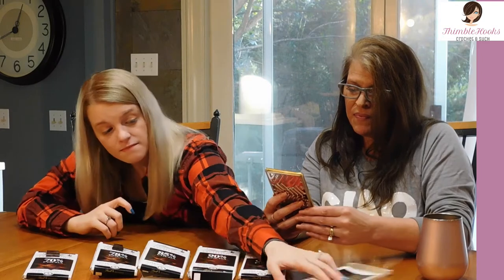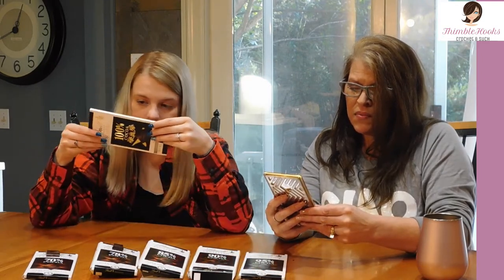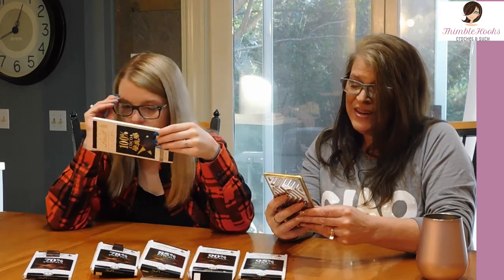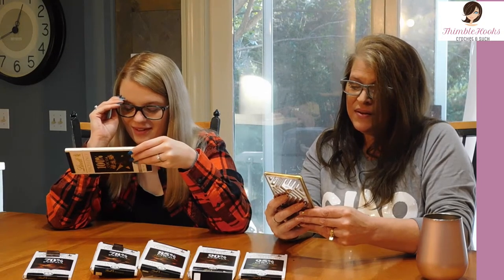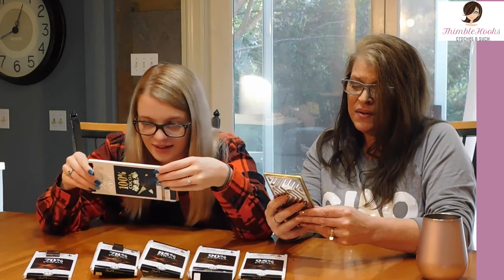So it doesn't say what it goes with, does it? Because the package doesn't open. No. Maybe it says on the back. I'm looking. It's the perfect balance of acidity, bitterness, and fresh green notes. What does that mean? What does green taste like? We're gonna find out. Does it taste like broccoli? This one goes well with sugar. Who knew? Yeah, add some sugar to it. It would be better.